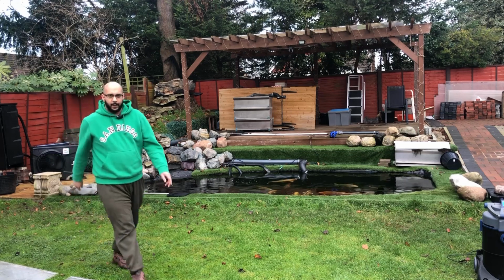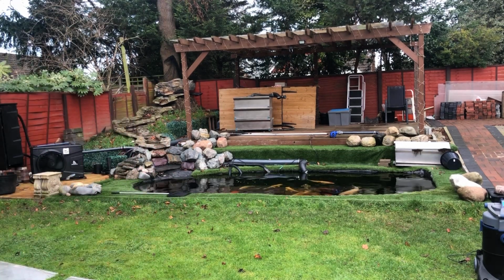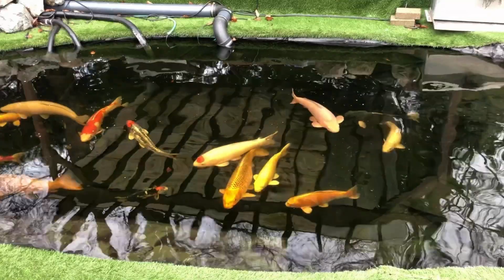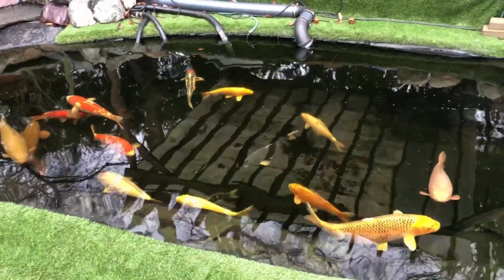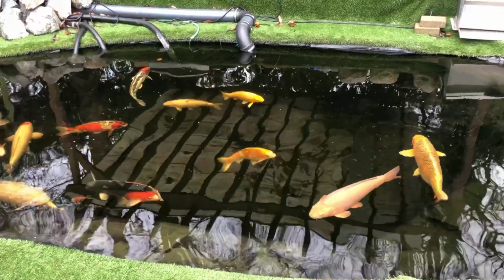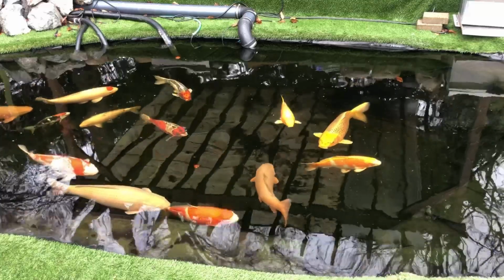Right, that's the pond opened after I don't know how long, fully open. It's been a couple of months. All right, let me show you the fish. So there we have them in all their beauty. Thankfully, they have been all right, touch wood. I had to leave them alone for over 3 weeks. I was away on holiday.